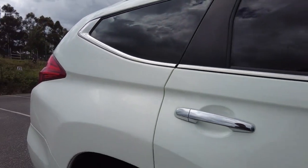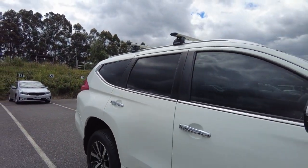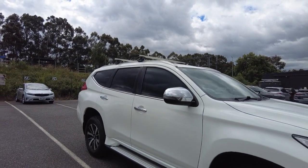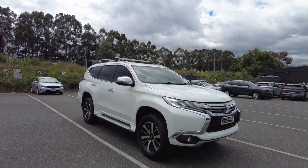So here at Berwick Mitsubishi, we have an excellent in-house finance team consisting of 2 consumer experts, Julie and Raj, with over 25 years combined experience, who will happily tailor-make a package in order to suit your needs.